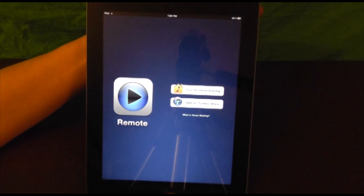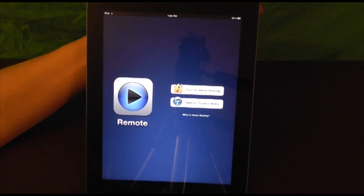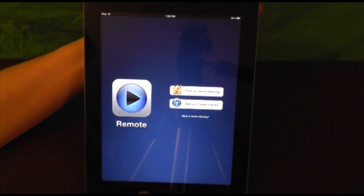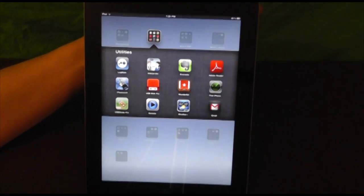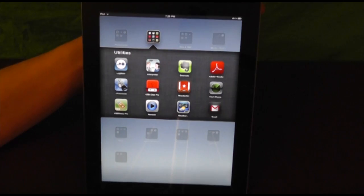Remote. What this will let you do is play all your music in your iTunes library on your computer. That's definitely a really great app to use because, hey, if you've got all this music on your computer, you don't really need to clutter up your iPad storing all your music on there. So you can actually just play it right to your iPad from your computer itself.